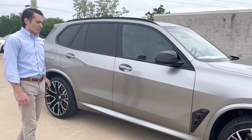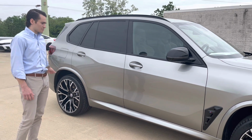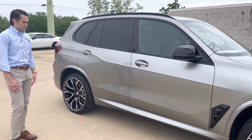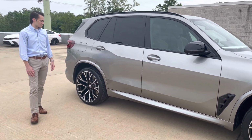And as I was mentioning before, a lot of the body panels are specific to the X5M. That continues on the side here. We have side skirts that are specific to the X5M. They have a nice little contour to them. They look a little sharper. All of that is coming together to add to the aggressive design of the X5M.